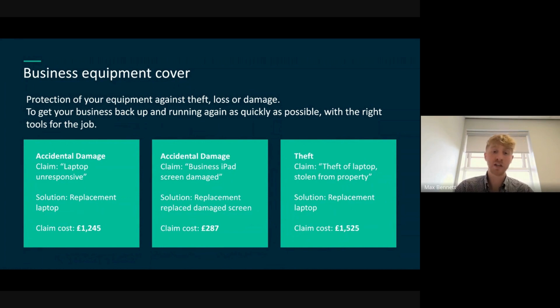There are 3 examples here of claims in the last month for those exact reasons. Somebody dropped their laptop, it became unresponsive, wouldn't work anymore. We replaced it. It cost us £500, but we're happy to replace it because we're paying for the insurance for that situation. It does also include any accidental damage and theft, as you can see on there as well. The two most common things we see, as you can imagine, are cameras and laptops. But if anyone's got more interesting equipment they use, I'll be interested to see what else they need covering. But 99% of the time, you get a laptop or a camera.